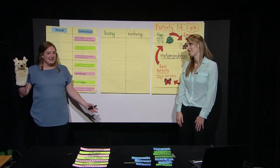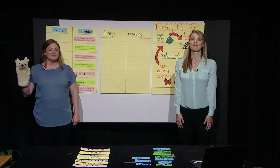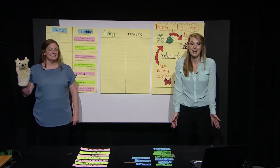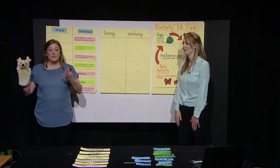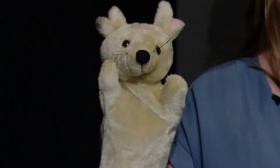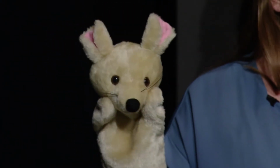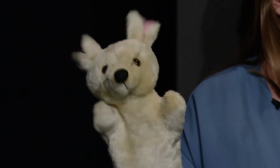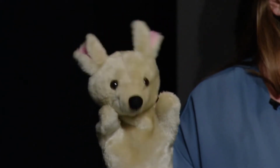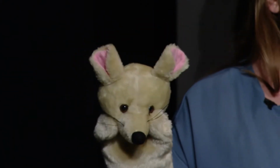Okay, Elisa, show us what you think about cheese. Cheese is a non-living thing. What do you think? Rattenborough, is she correct? She's absolutely correct. Cheese is a non-living thing. Now, let's sort our word cards, starting with rock.